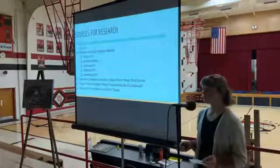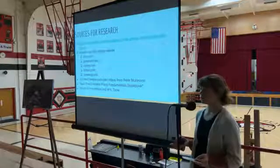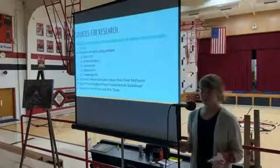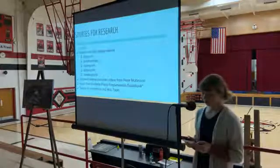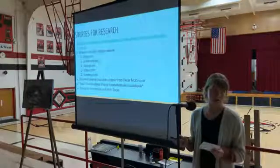I read the Complete Photo Fundamentals Guidebook, which just went over the 3 basic things on the camera: the ISO, shutter speed, and aperture. And then I talked to my mentor, Mrs. Toole, and they both helped me a lot because they both knew how to use a camera and I didn't yet. Oops. So for my mentor, that slide must have got deleted.